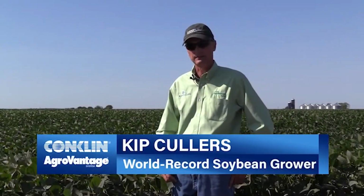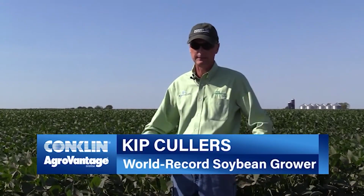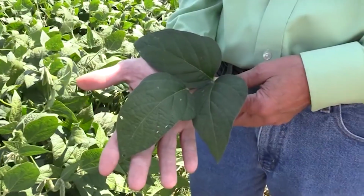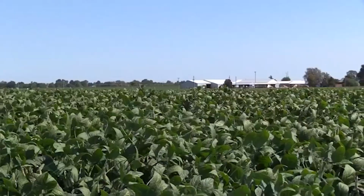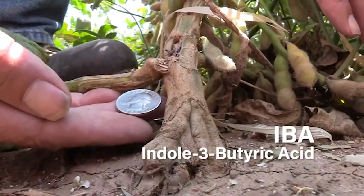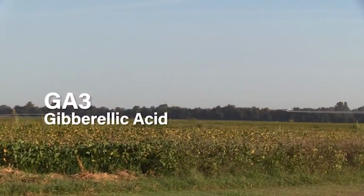So I know there's a lot of plant growth regulators out there already, and you're probably already using one. A lot of products out there just do one thing. Ours intensifies the growth. The 2 plant growth regulators we have are GA3 and IBA. IBA is for the root development, GA3 is for the above ground.